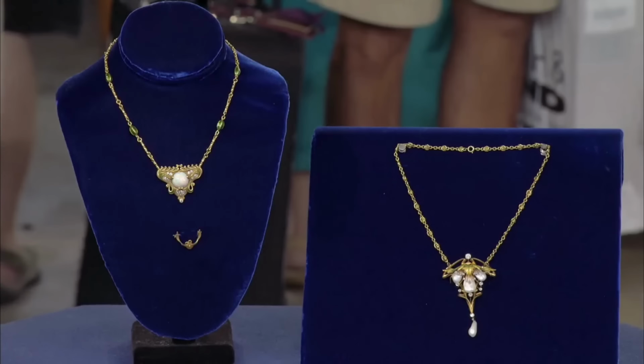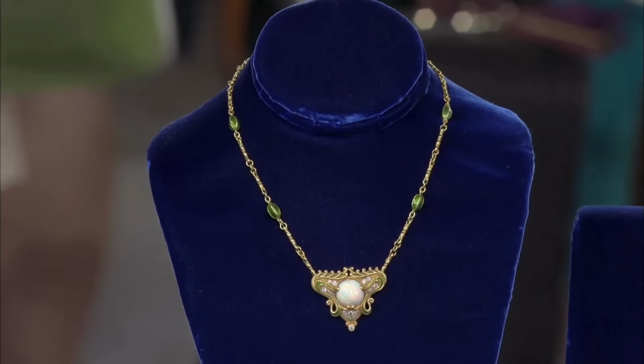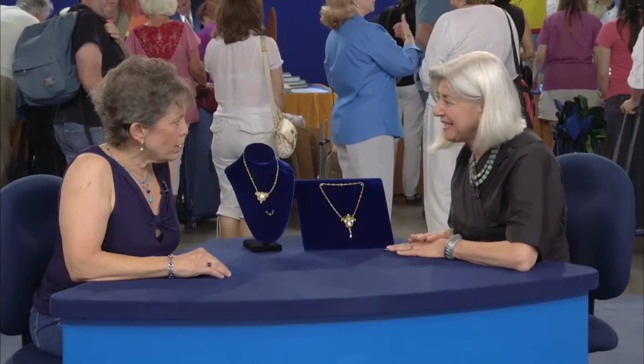Her husband gave the guest these lovely pendants and she brought them to the show. These are classic Art Nouveau pendants dated from around 1890 to 1915. The first piece is an opal diamond enamel with a little armature that converts it to a brooch.